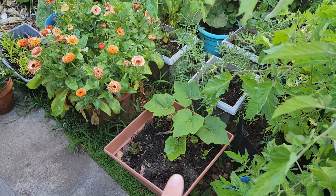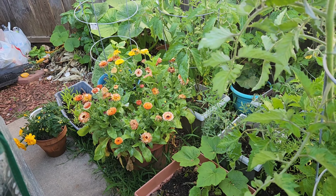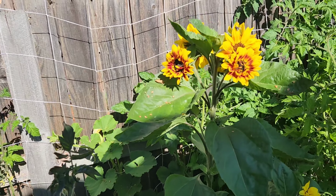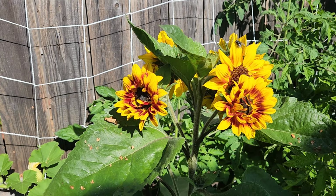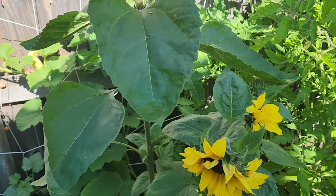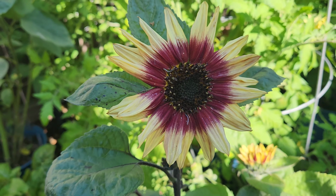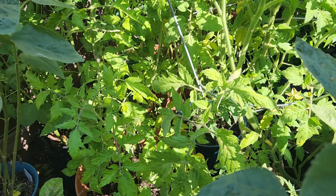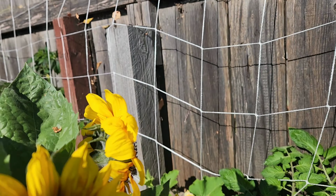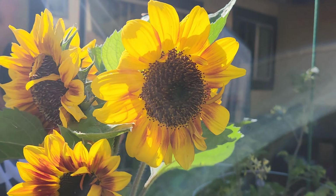Everything is growing. I've cleared out a few empty pots that I'm going to be potting up some peppers in. But look at this, guys. A multi-head. I wish I could do like a 360 view, but I can't. Look at that. And then look at the sunflower. Isn't that beautiful? That is such a beautiful sunflower. I have another one sprouting. Let me see if I can get in here. I'll just do a full 360 view.